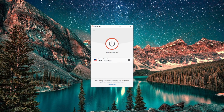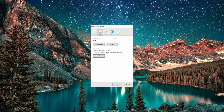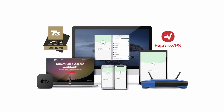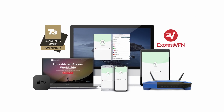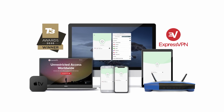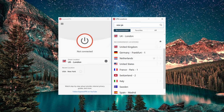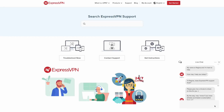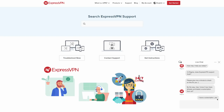you're doing online. Express allows you to use its apps on up to 5 different devices simultaneously, and if you're looking for an app that is award-winning, look no further than Express, because they have won awards for theirs. So if you've never used a VPN before, this is a really, really great way to go, because it's really, really easy to use. And of course, their customer support is great 24/7. They are available to you if you need any help.